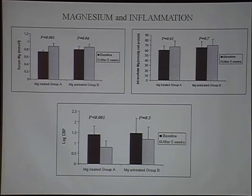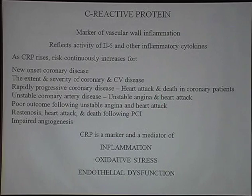If we look at intracellular magnesium, it went up in a significant fashion only in the supplemented group. If we look at C-reactive protein, it fell insignificantly with placebo therapy. With magnesium, it fell a lot more. So people with heart failure are low in magnesium, they're inflamed. We give you magnesium, we blunt the inflammation, and that's very important because C-reactive protein is a bad guy.